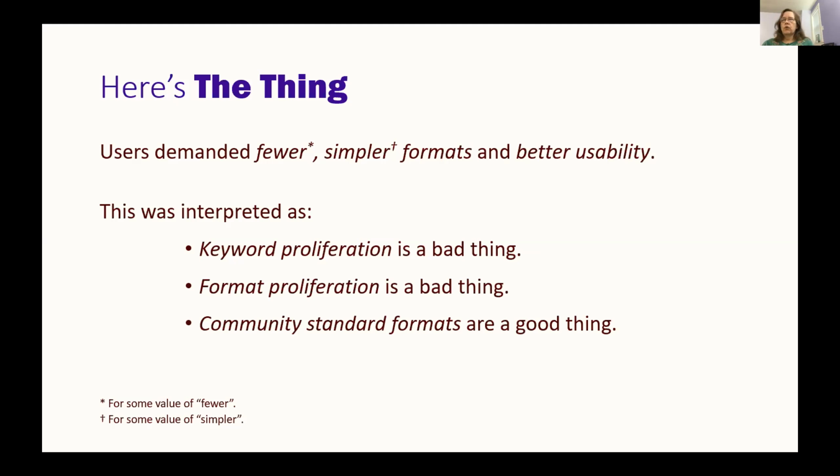Community standard formats are a good thing. Community standard formats are essentially formats produced by software that has a large, cohesive user base. Certainly, these formats are usable to the software communities that wanted them, and so completely new data structures were added to the standards for formats that were successfully argued to be community standards. These formats were effectively software dependent, and it included things like compressed formats, interleaved data structures, and things like that.